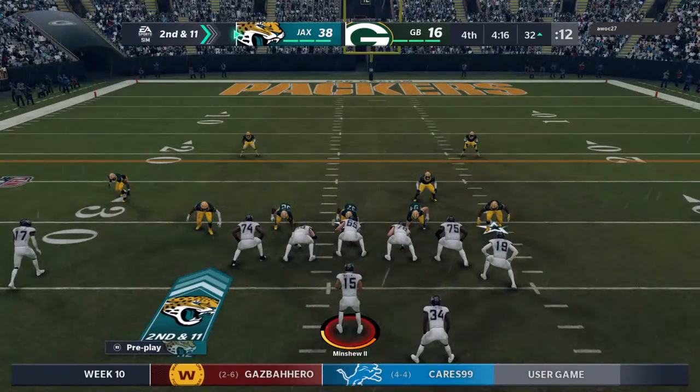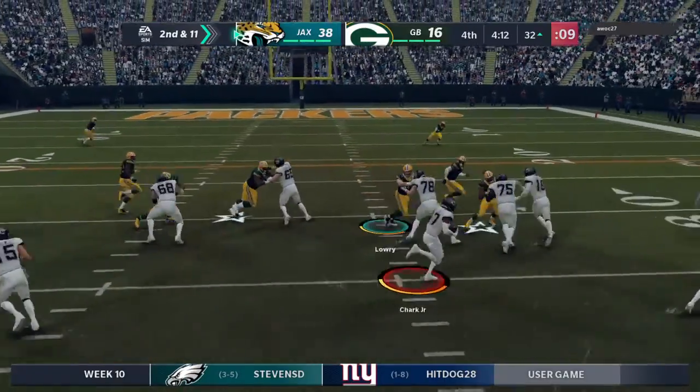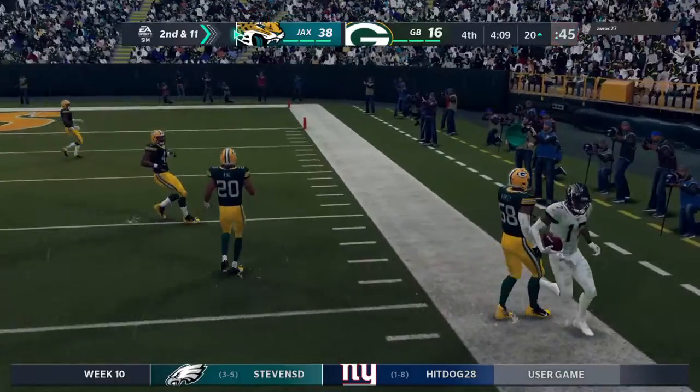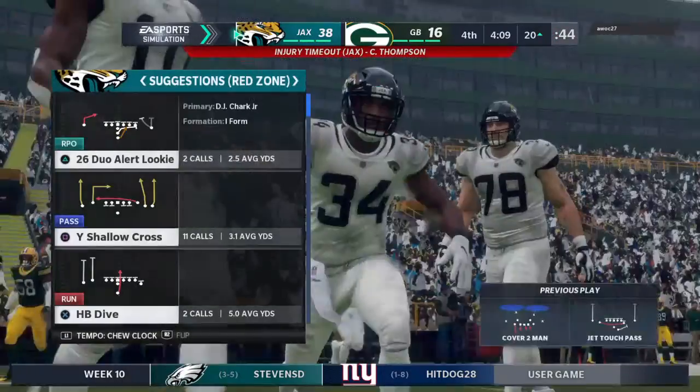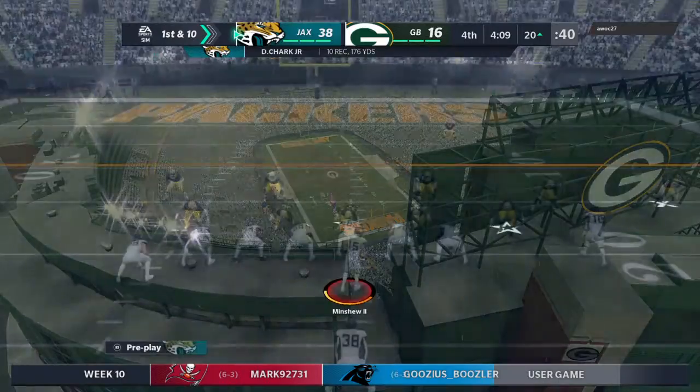Made it very difficult right there. Now they need to repeat that effort. Yeah, bring 7, 8, 9, whatever it's going to take to slow them down. He'll get the 1st down and more inside the 20. And down to the 20 he'll go before heading out of bounds.